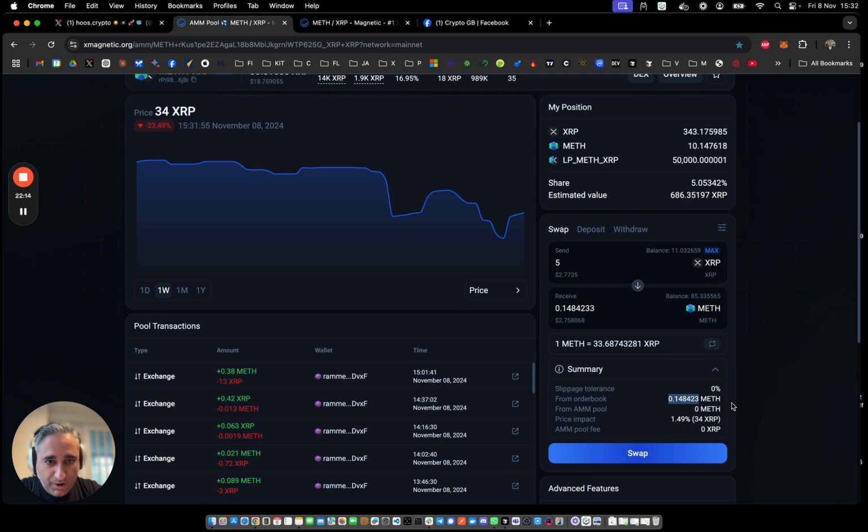Now, I could just run through this, but there's a problem with doing this live because you're essentially moving the proportion of the assets in the pool. So it's actually quite difficult to demonstrate this, at least for small values in production or on the live mainnet platform.